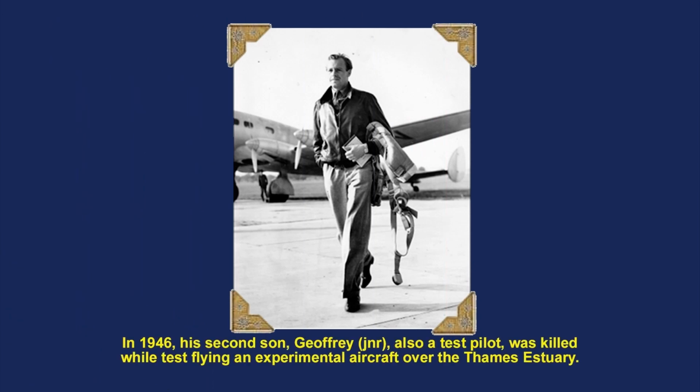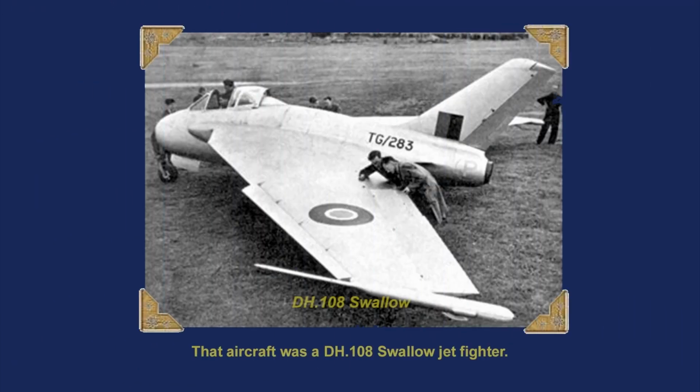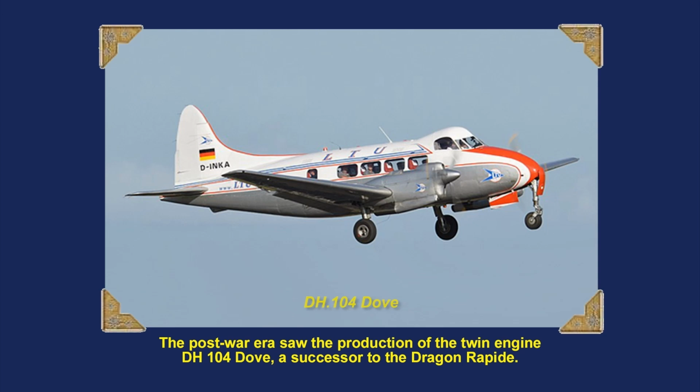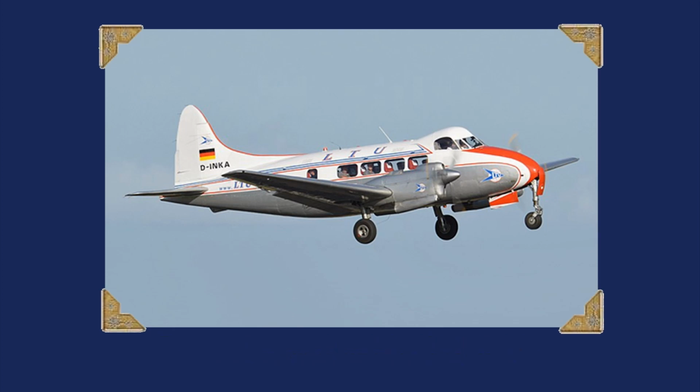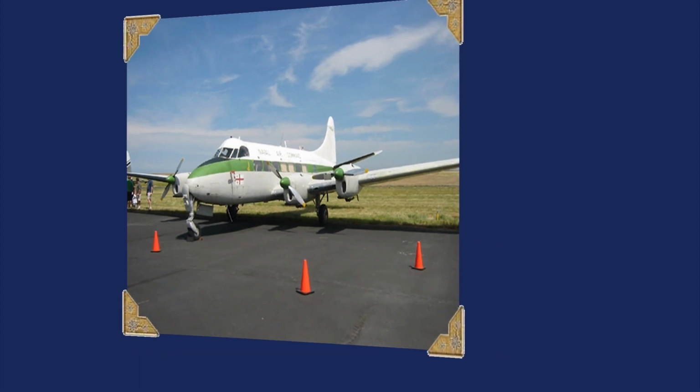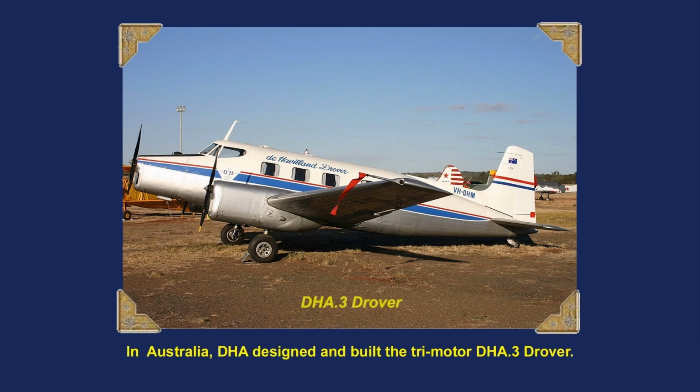In 1946, his second son, Geoffrey Jr., also a test pilot, was killed while test flying an experimental aircraft over the Thames estuary. That aircraft was a DH-108 Swallow jet fighter. The post-war era saw the production of the twin-engine DH-104 Dove, a successor to the Dragon Rapide. There was also a larger 4-engine derivative, the DH-114 Heron. In Australia, DHA designed and built the tri-motor DHA-3 Drover.